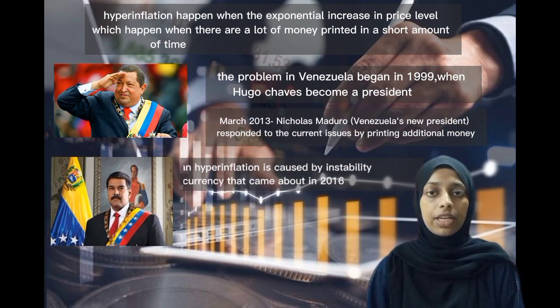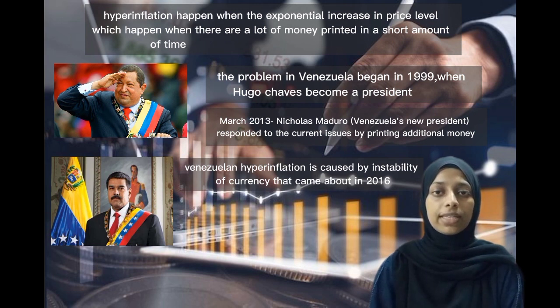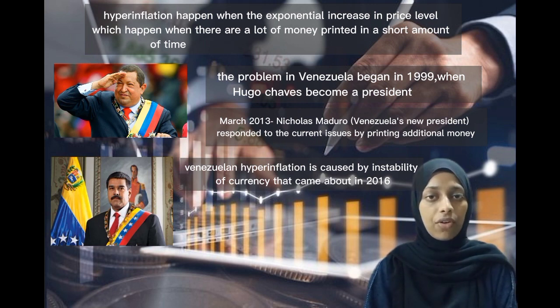In March 2013, Nicolas, Venezuela's new president, responded to the issue by printing additional money. As the oil price continued to decline, the crisis became worse, and it worsened further when they were printing more money, as it pushed the value down further.